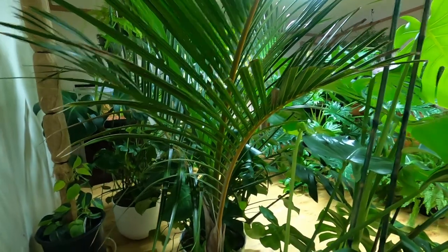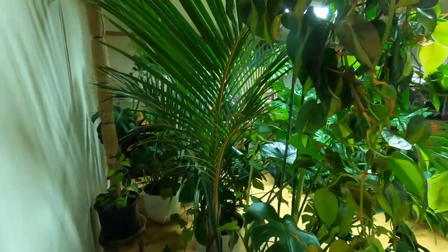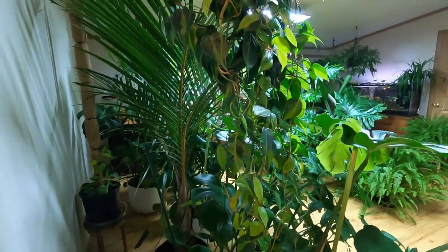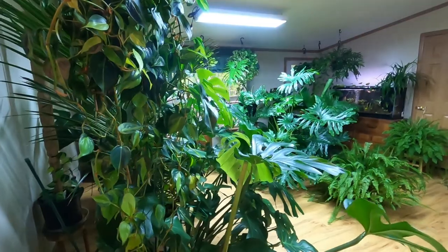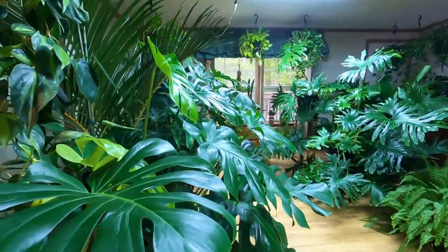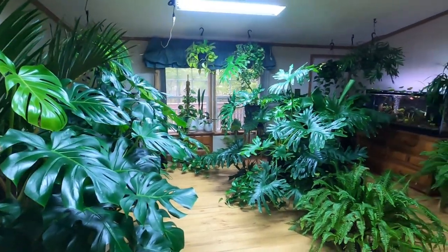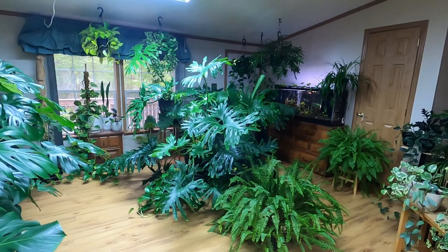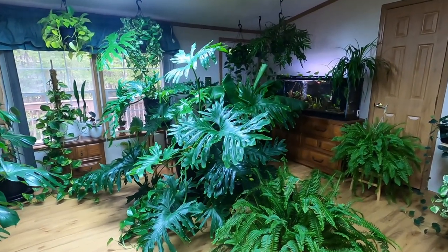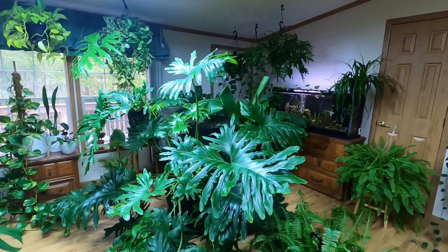I'm a landscaper. A more accurate description of me would be a gardener. I do some landscaping too. But what I've done in this house is I've taken what I've learned from the outdoor gardening and tried to incorporate it inside. If you guys are interested in how I'm able to get my plants to look the way that I do, I'm more than willing to put a video out on how I care for my plants.